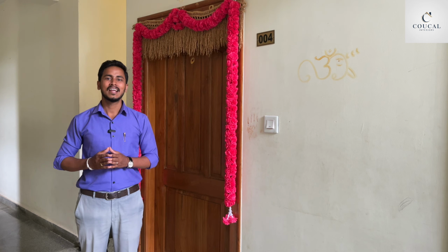Hello everyone. Today I will show you one of our completed 9 years 2 BHK flat renovation projects, which is located in Srinilaya Apartment, Bagalur Cross, Yelahanka, Bangalore. Let's go.